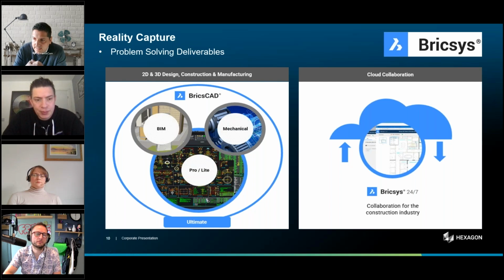Like I said, BricsCAD is our CAD package. So from the creation of 3D models in a BIM world through to mechanical and electrical engineering, as well as the simple surveying deliverables, which are floor plans, elevations and sections, which is what people want to use it for. But there's also a collaboration tool for the construction industry. So again, it's all about sharing and collaborating on this data.